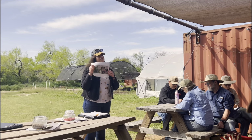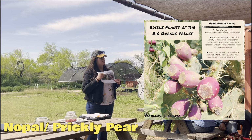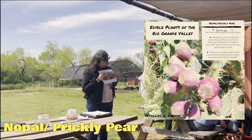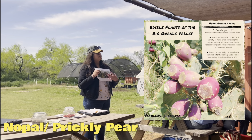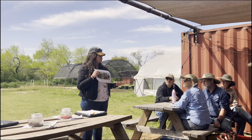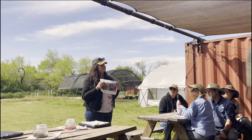And then right next to it is nopal, or prickly pear cactus. It's one of those very culturally important species. You've probably seen it everywhere. It's a very widely distributed species, and you can eat both the pads, that lobe-looking thing, and the fruit. The fruits are called tunas, and they develop after the flowers.